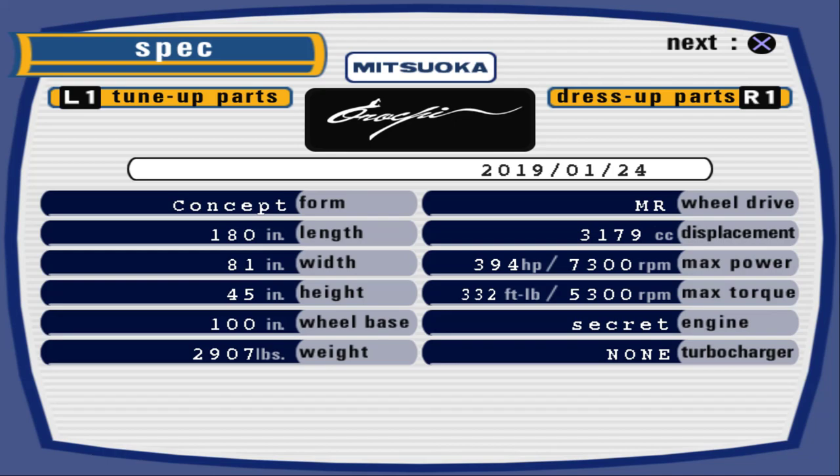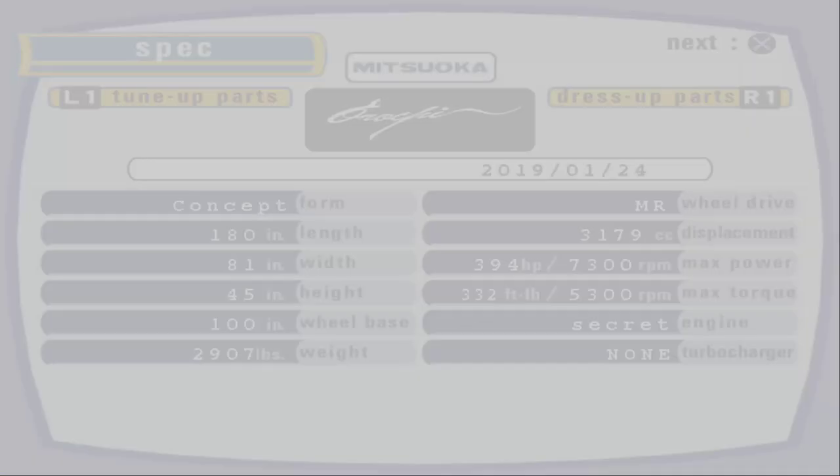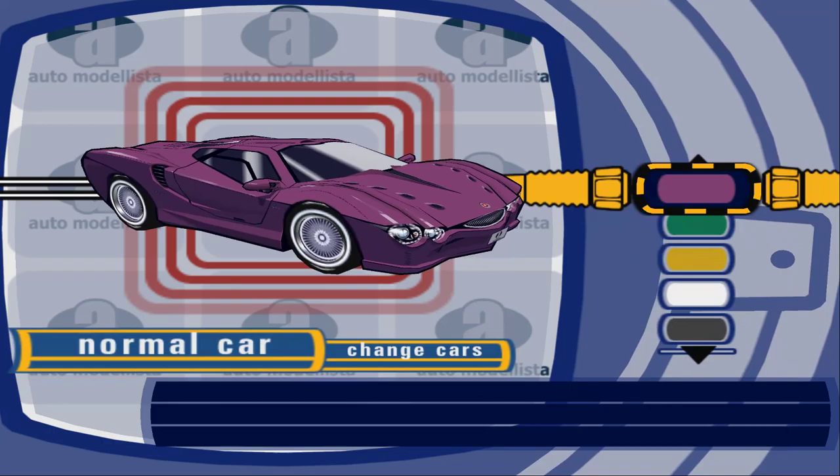3.2 litre, mid-engine rear-wheel drive. It's got a secret engine in it. It's naturally aspirated. It's a concept car. And I've got no interest in driving that. But how do we unlock this?